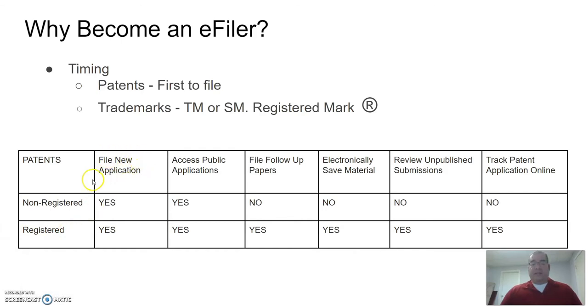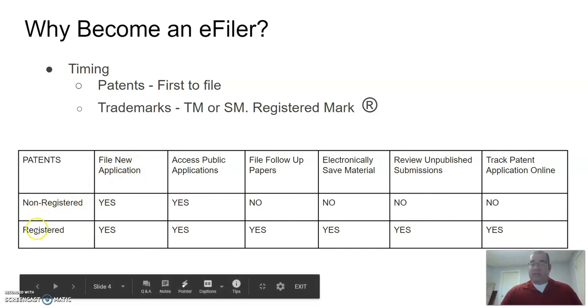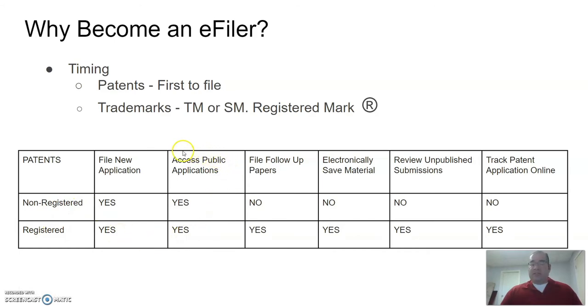Here, the first thing is filing a new application. Both a non-registered applicant and an e-filer or registered applicant can both file a new application. Both the non-registered and registered can both access public applications. And the reason that's important is, again, you want to prove you're the first person in the world to have this idea. So in another lesson, I can show you how to go about making sure that you might be the first person to have that idea. But in any case, both registered and non-registered applicants can access public applications to comb through them to see if they are in fact the first ones to apply.